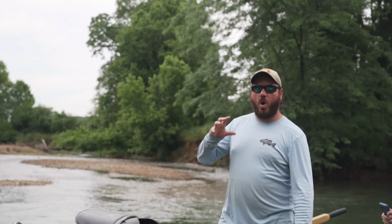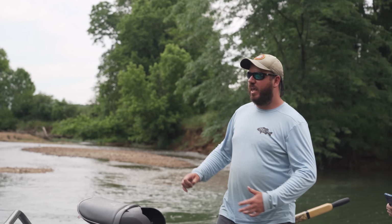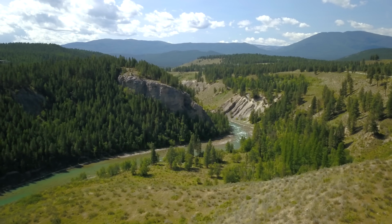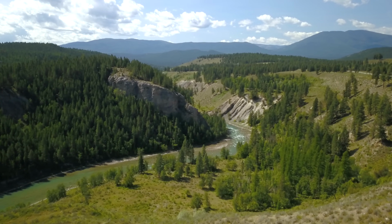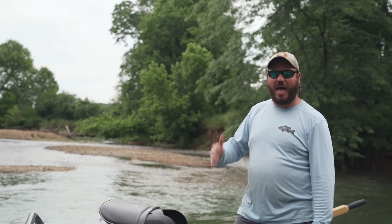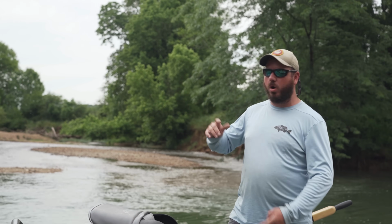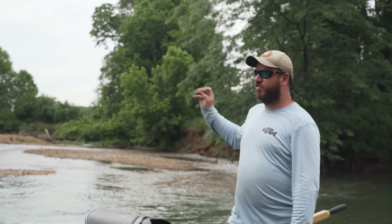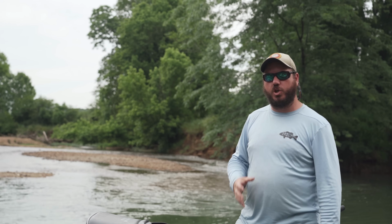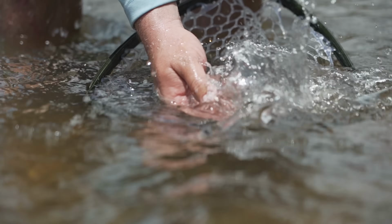So typically, whether you're cold water fishing for trout or warm water fishing for any type of warm water species, if you know that fish are in the main river, they're also going to be up the tributary as well. So up these feeder creeks will all have the fish species that you're targeting. Whether you're after trout or smallmouth, these feeder creeks should have really good populations of those fish up them as well.